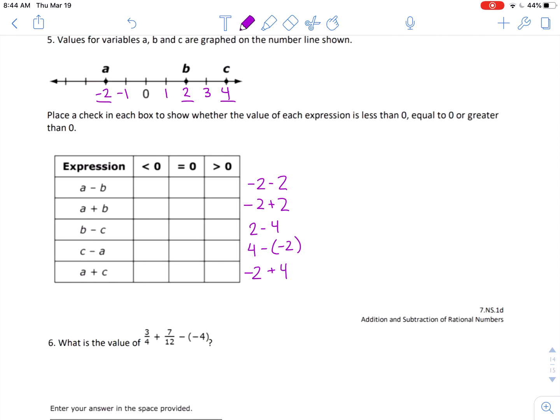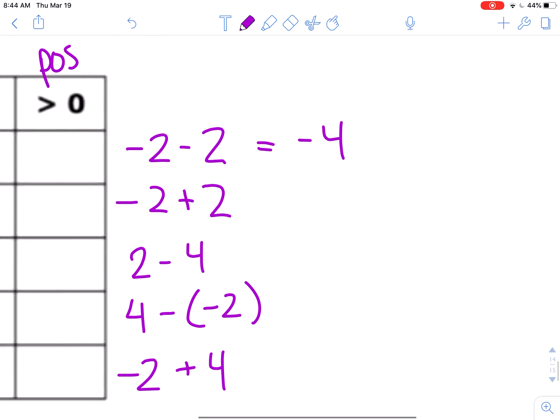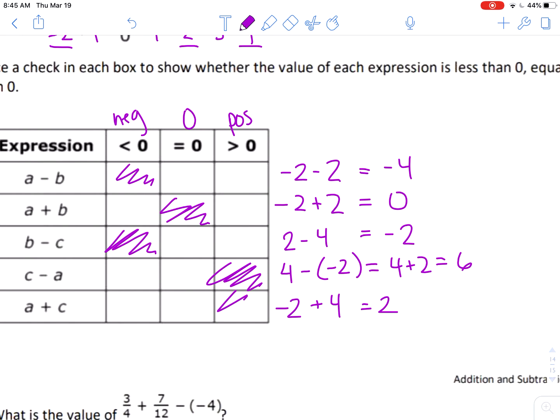Okay, now let us simplify those expressions to see if they're less than 0, which means negative. This is 0, and this is greater than 0, which is positive. And negative 2 minus 2, negative 4. Negative 2 plus 2, 0. 2 minus 4, negative 2. This one becomes 4 plus 2, which is 6. This one becomes 2. So this one is negative. This one is 0. This one is negative 2. 6, and 2.